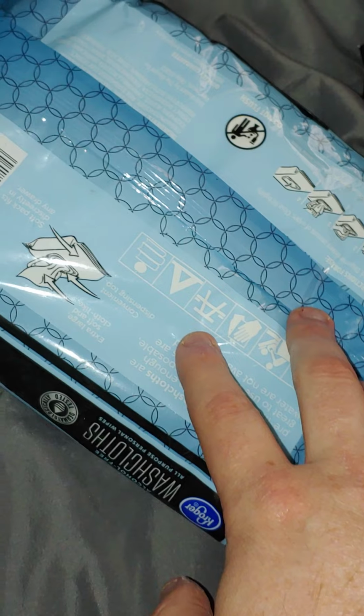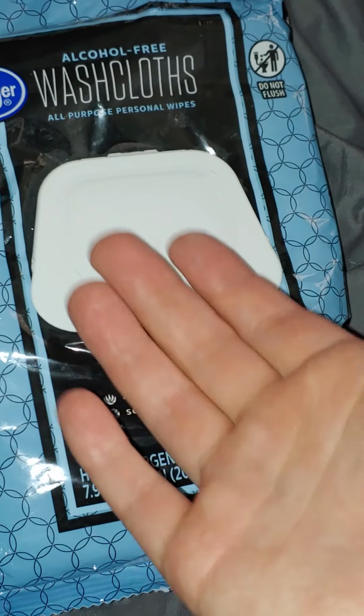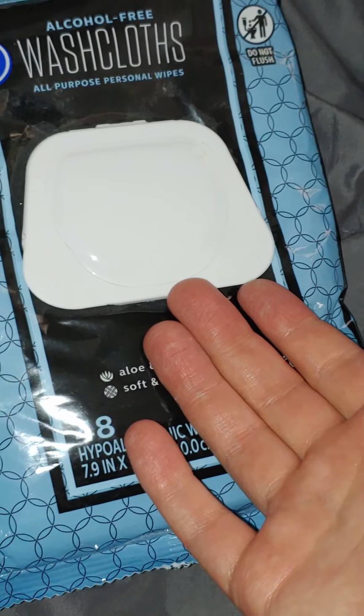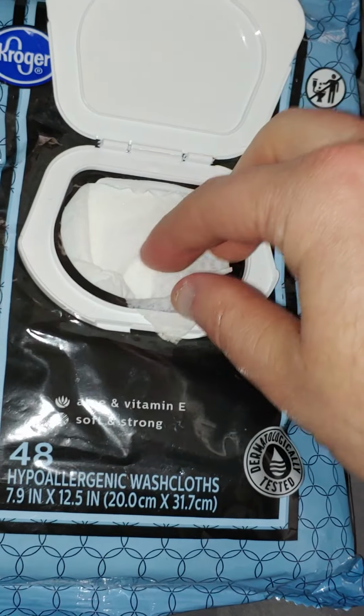And I thought Ralph's didn't have them for a while, and it turns out, you'd think this would be near the toilet paper and stuff like that. No, they moved it into a different section. And I even put these on my Instacart order, and the guy's like, oh, they don't have them. So I was like, okay, they don't have them. It was worth a try.